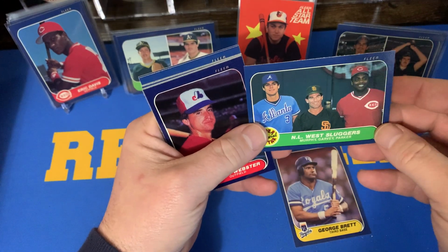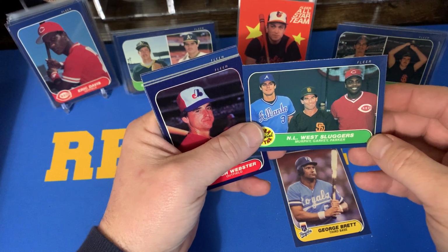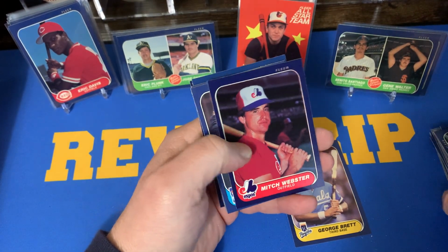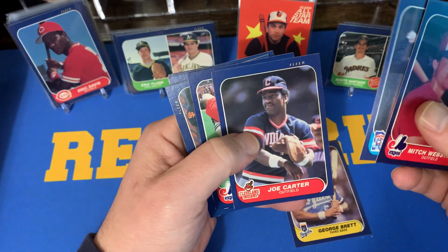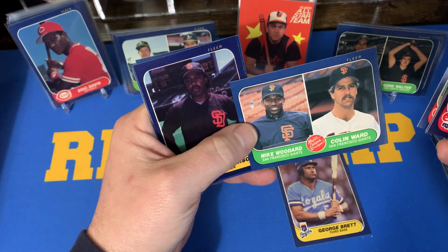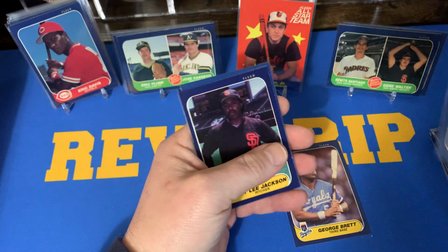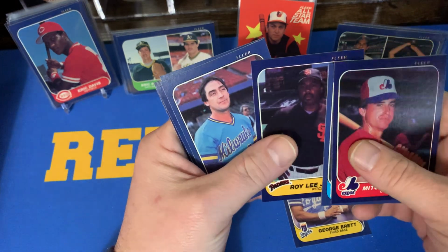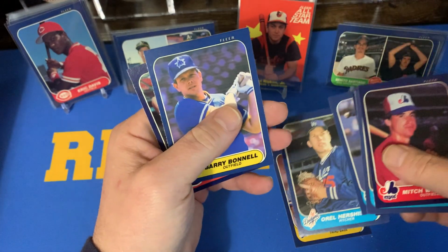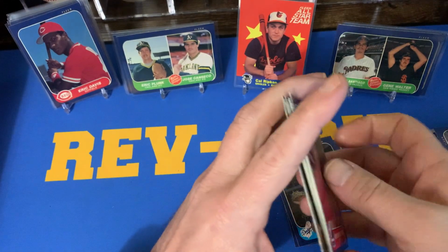Who we got here? I see Dale Murphy, Steve Garvey, and Dave Parker, National League West Sluggers. Nice. Haven't received any cards out of this pack yet. Joe Carter, Terry Francona. We got here Mike Woodard and Colin Ward. Prospects. Roy Lee Jackson. Doyle Alexander. Hey, that's a nice one. Orel Hershiser, sleeve Orel. And Roger McDowell with the wax pack.